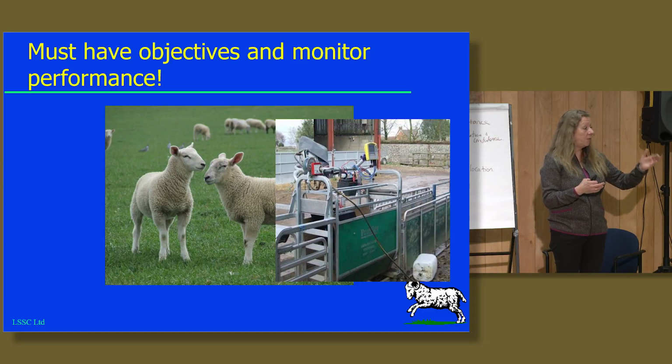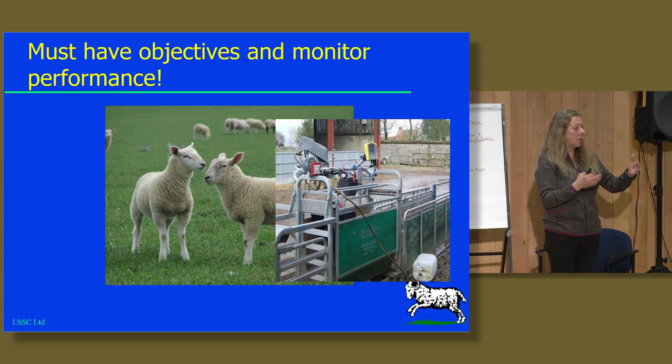Okay, so the farms that we have the worst resistance problems on are probably our organic producers. And that's not a criticism of the organic producers, but it is because they've tried really, really hard to live without anthelmintics unless they're absolutely necessary. And in doing that, they've done all the right things by having clean grazing.